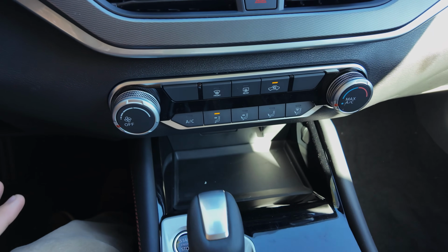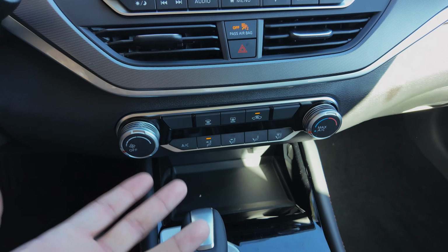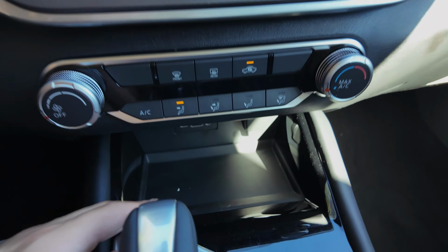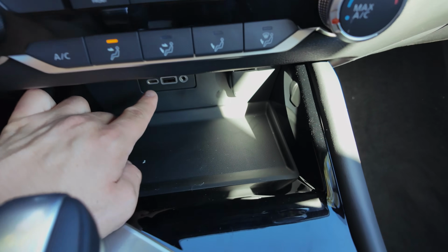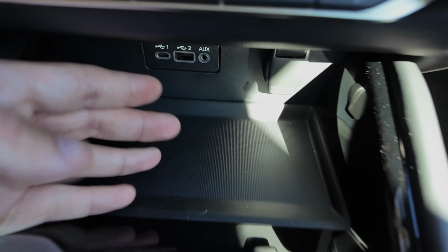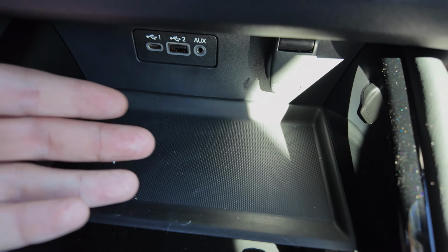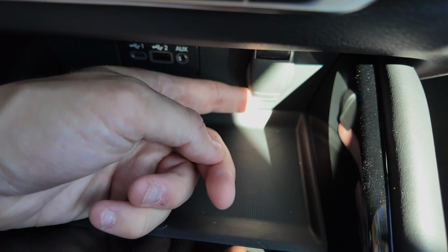Now, it's the most basic controls ever. It's just fan on, off, temperature. There's no screen to see the temperature, but hey, you at least have it. Down here, there's no wireless charging pad. You have a USB-C, USB-A. You actually have an aux cable, which is kind of nice, that cars still include that. Why not? Maybe some people want to attach an iPod or something. You have a cigarette lighter outlet port.